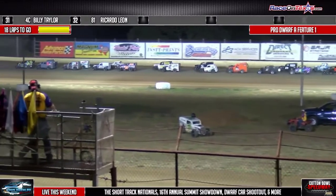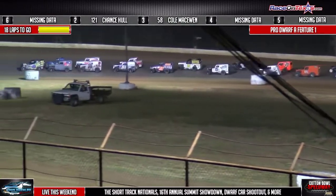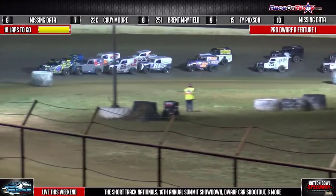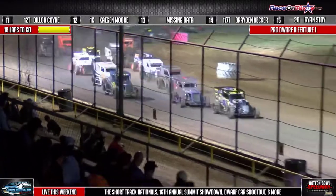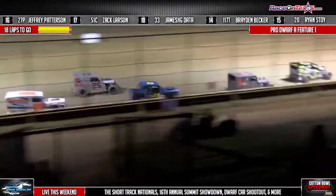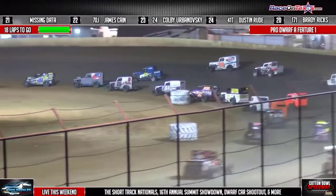$3,000 on the line here in the pros tonight. Down into the corner we go. Rude drags the field around. We are set to go. Rude's going to hit the gas right there. Green flag in the air. We're racing once again at Cotton Bowl Speedway. Up to the top goes Chance Hull. Now back in line, way to the top goes Brandon Spreen.